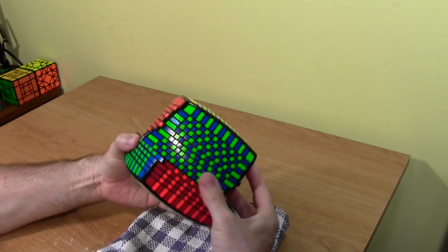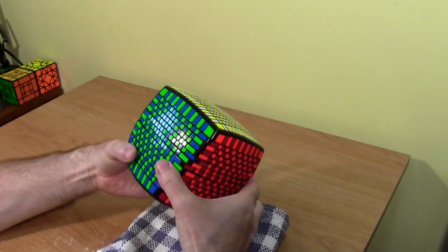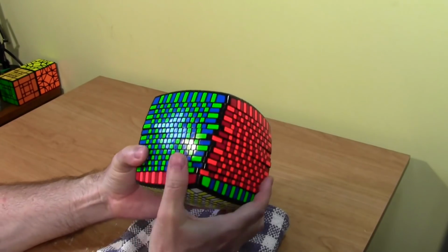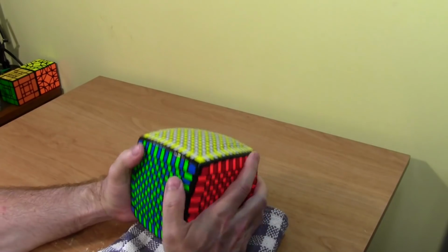Some people like to collect puzzles and just kind of keep them on the shelf. That's fine. There are puzzle collectors. I am a puzzle solver, so all the puzzles I get, they earn their keep. I always like to solve my puzzles.